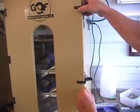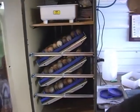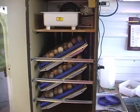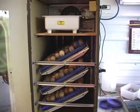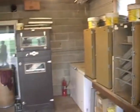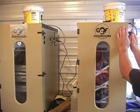They've got the digital readout and all that, so. And then it rocks the eggs to exercise the embryos. It's kind of on a timer. And then it's got a water pan up here that the air flows over for the humidity. It's got to keep just right. 99.5 temperature, and I think 85% on humidity.